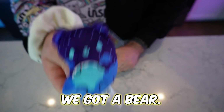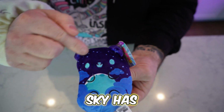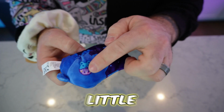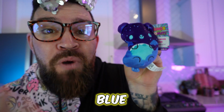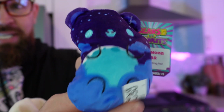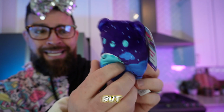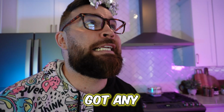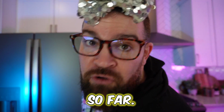Okie dokie, and we got a bear. But this one's super cute. Oh my goodness, it looks like the night sky has stars on it. There's this little bear mark right there on the booty. And this little guy here is Blue Moon Bear. Oh my goodness, check him out. He's super cute. Adorable, if I might add. But we still haven't got any donuts. But that one right there is definitely my favorite so far.